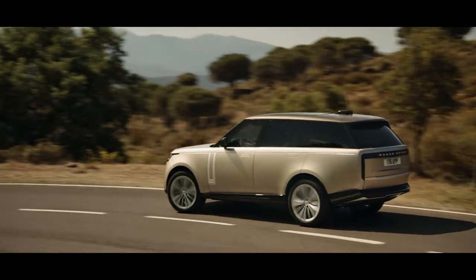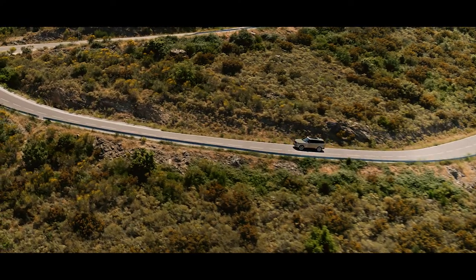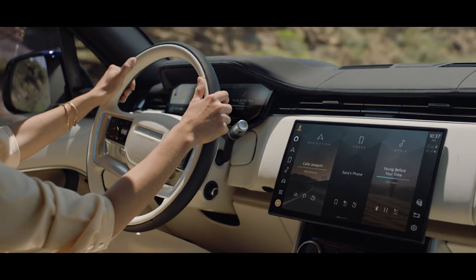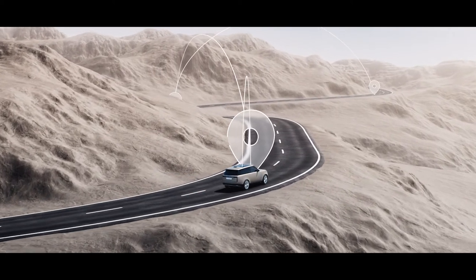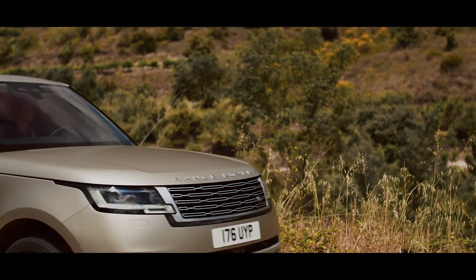New Range Rover features the most sophisticated chassis technology of any vehicle. Its brain is the integrated chassis control system. It monitors the road up to 2.5 kilometers ahead, and the active systems prepare for corners by using navigation and speed data. It can also lower the suspension at speed to maximize aerodynamics and efficiency.